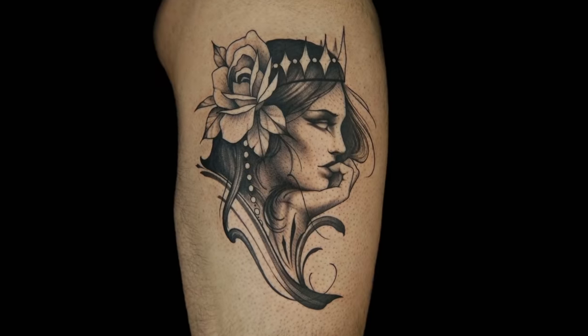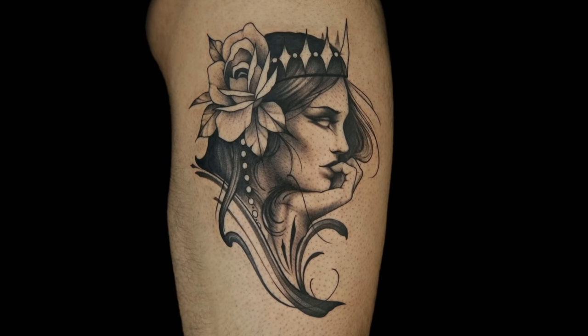Deanna, I really like this tattoo from you. It's really delicate, it's really feminine, there's a touch of sexy to it. I also think it's really balanced. I like the fact that you're able to draw this on to the skin with a pen.